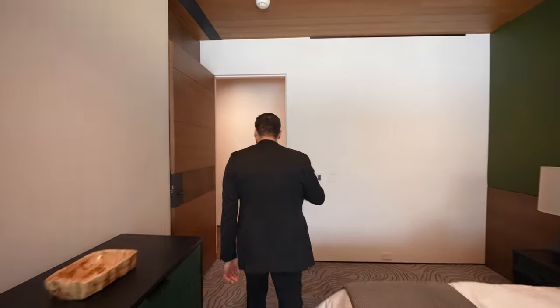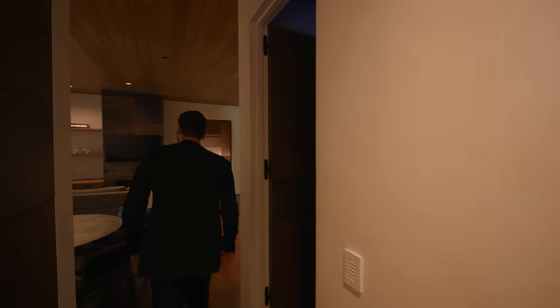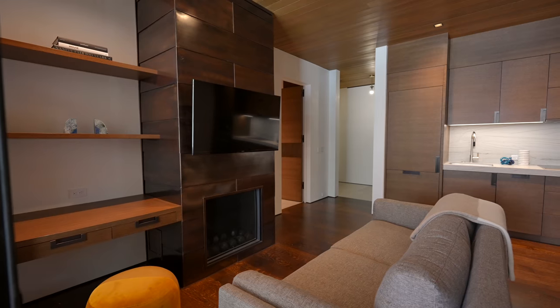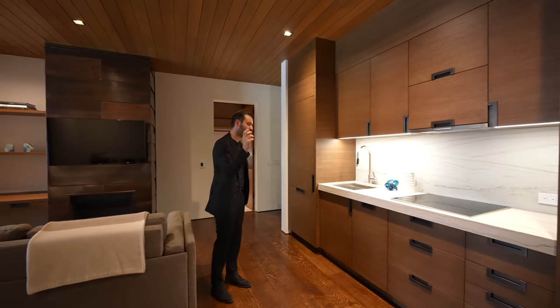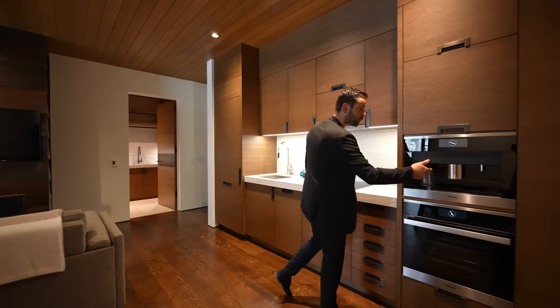Awesome. Let's continue our tour. We're almost done. Let's see. We have a few storage closets here, and it brings you to the living room area over the guest quarters. Comes with a dining area, seating setup, fireplace, small desk on the left, and has its own good-sized kitchen with a Miele induction cooktop, sink, dishwasher, built-ins, even an espresso machine.